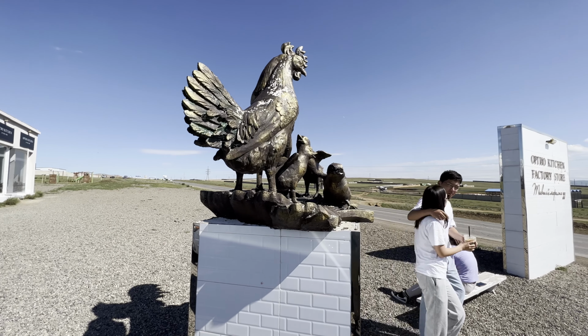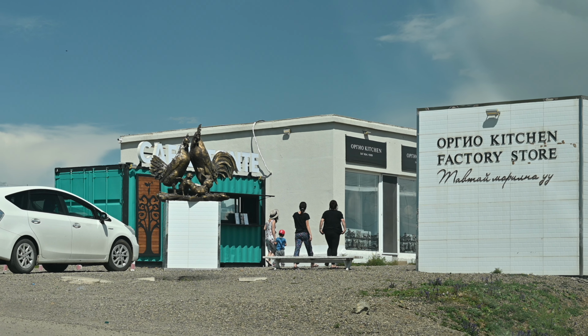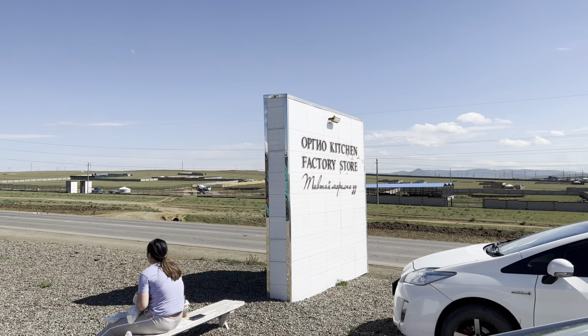We found a spot that was selling chicken. This chicken was actually produced in Mongolia. Mongolia has now started to raise chicken and sell them internally. Much like in my last video when I talked about bottling their own water, this is something else that they're doing, because normally chicken would be imported, and I think it still is in large part. However, there's a farm now that produces local chicken that they can sell.